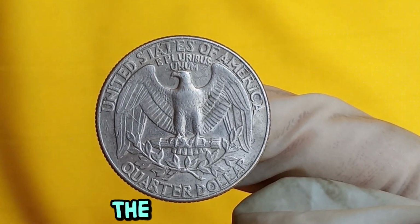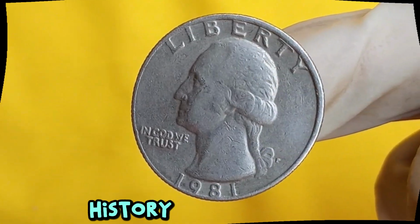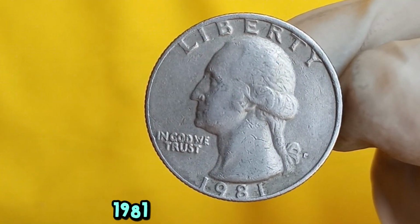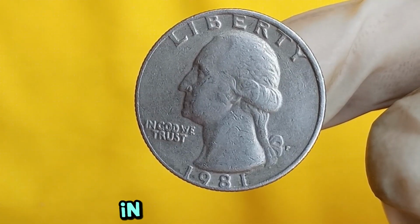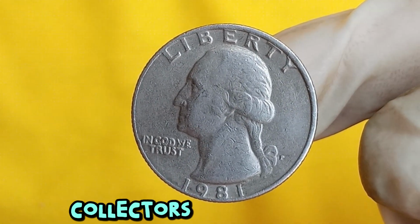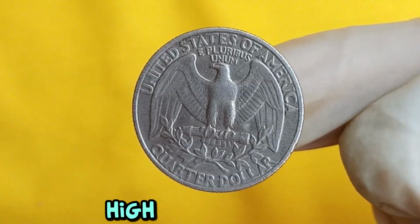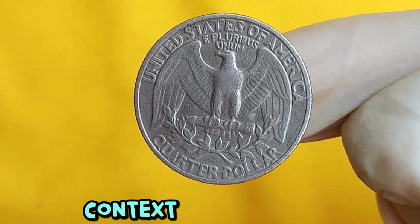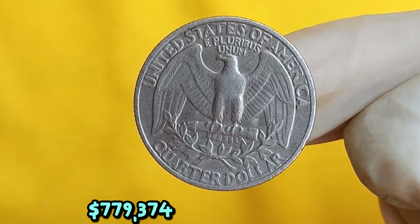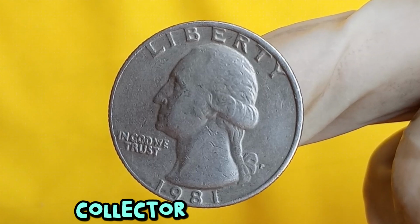From the early days of the nation to modern circulation, quarters have carried the images, history, and identity of America in the palms of millions of people. The 1981 Liberty quarter dollar minted in Philadelphia represents an important chapter in that long tradition, and today collectors around the world are paying very close attention to this coin because of its rarity in high grade, its historical context, and its surprising market value that has reached an astonishing level of $779,374 for exceptional specimens in the collector market.